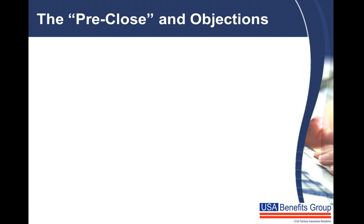Now, all of those questions are included in the PowerPoint presentation that we've developed. So you don't have to memorize them, you don't have to write them down, they're built right into it. The next part of the presentation is the pre-close and the objections.